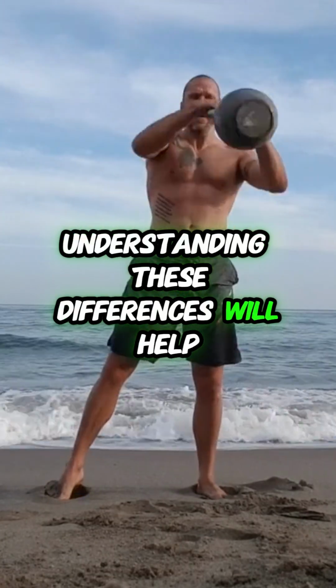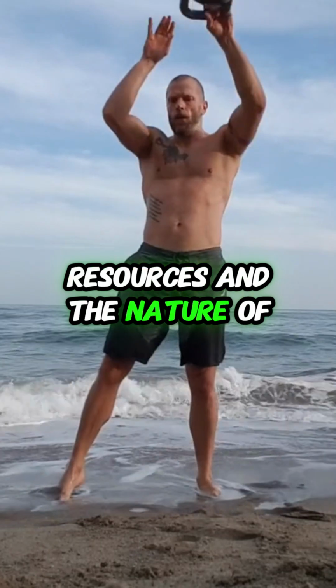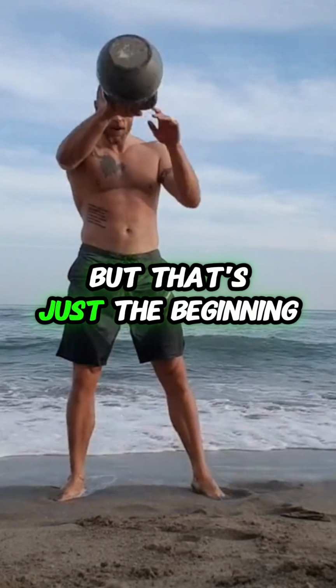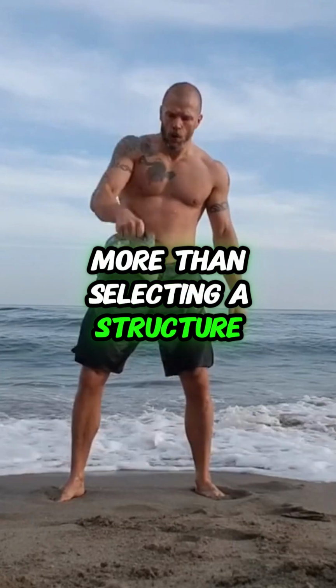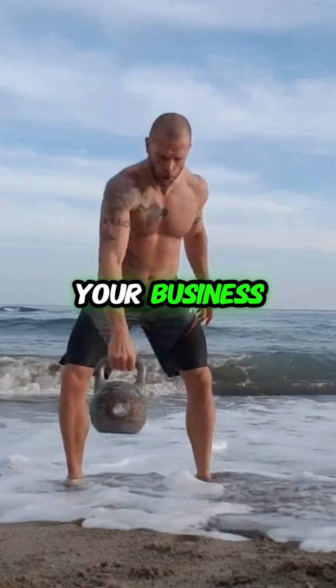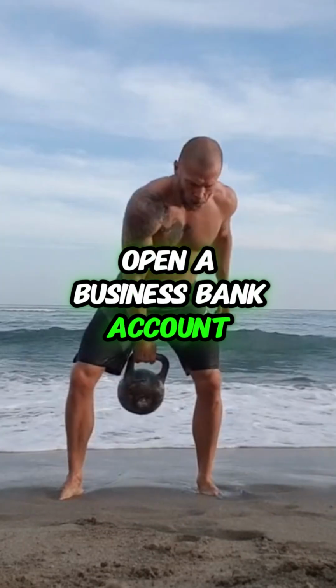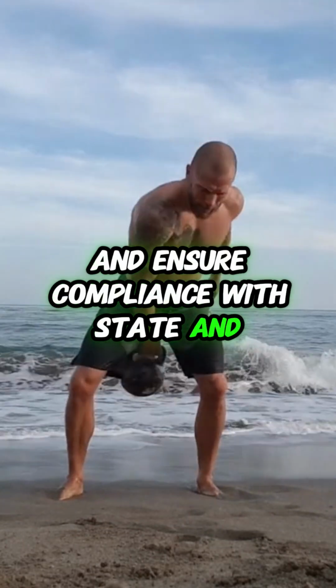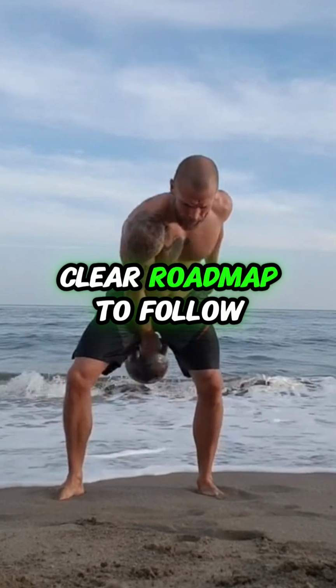Understanding these differences will help you make an informed choice that aligns with your goals, resources, and the nature of your business. But that's just the beginning. Starting a business involves much more than selecting a structure. You'll also need to register your business, secure the proper permits and licenses, open a business bank account, and ensure compliance with state and federal regulations. We'll touch on all these aspects to give you a clear roadmap to follow.